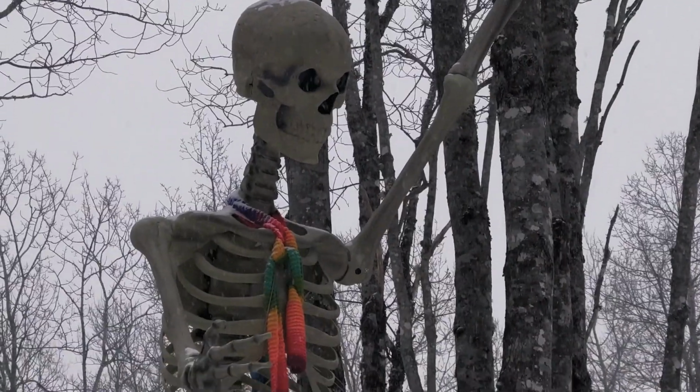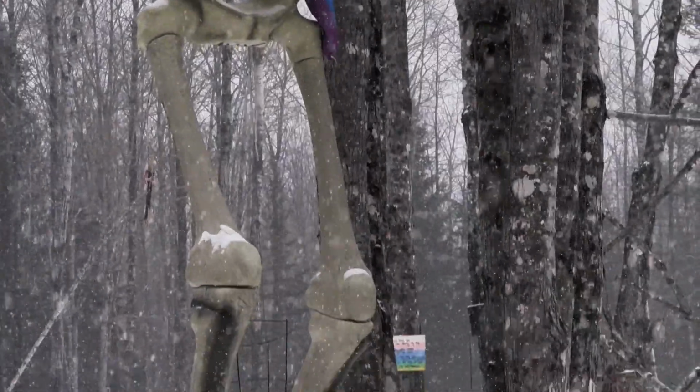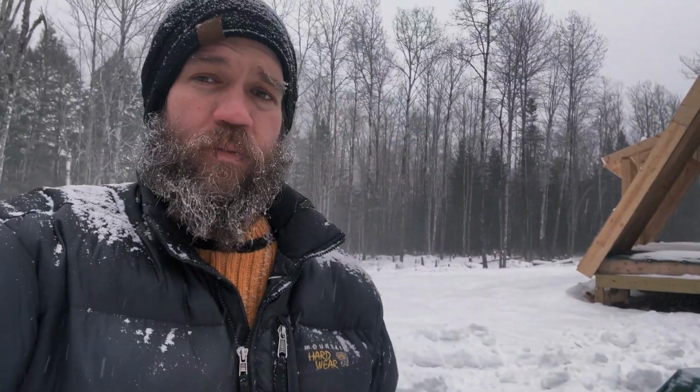With more snow on the way, I'd normally be dreading the thought of shoveling this whole driveway again. But this time, I was actually looking forward to it. For clearing the snow, we have a new secret weapon, which I'm not going to reveal yet, but it will make shoveling out this whole driveway a lot faster.